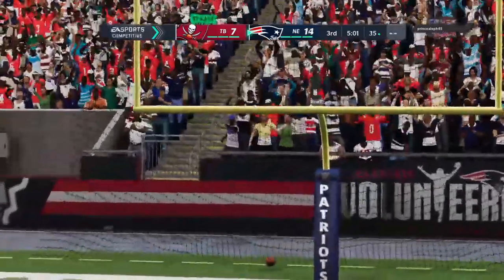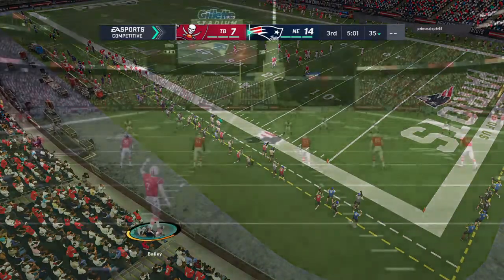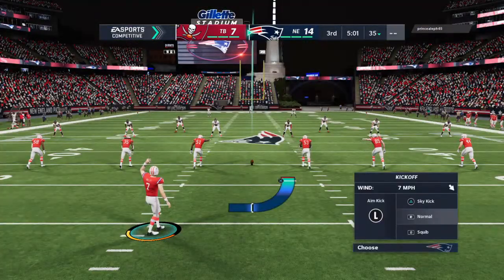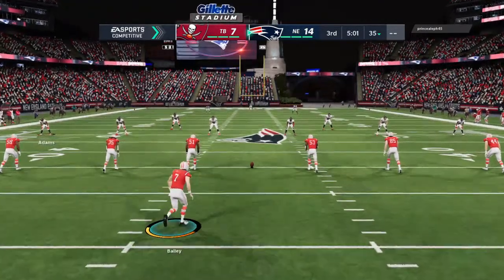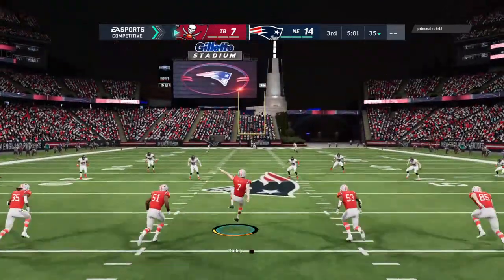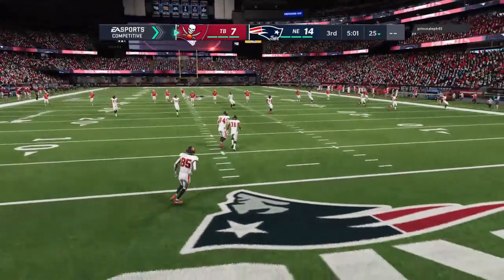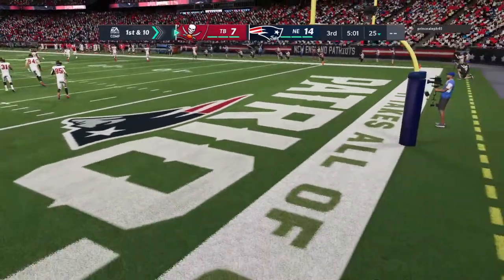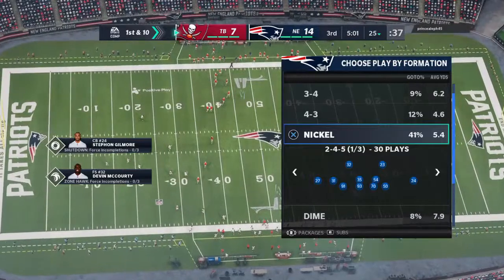He's got it. It's now a 14-7 ball game. Makes the score Patriots 14, Buccaneers 7. So they throw the pick 6. They'll get another shot at it now as this one's in the air. And that one will bounce out of the back of the end zone, so we will start here at the 25.